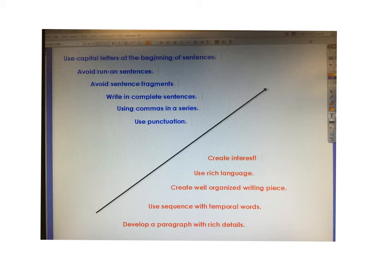Some of the things that we still need to work on in preparation for testing is students need to use richer language, create a more interesting introduction. Their organization still needs work and sequencing, and they need to develop their paragraphs with more details.